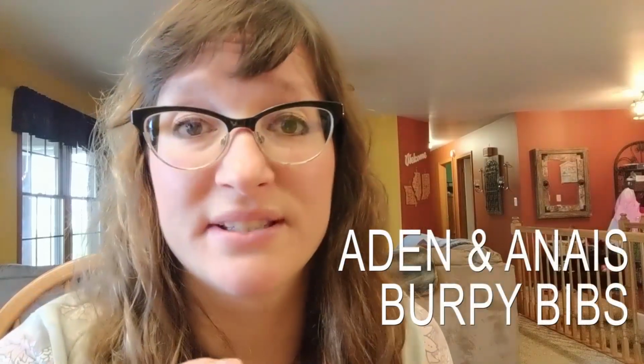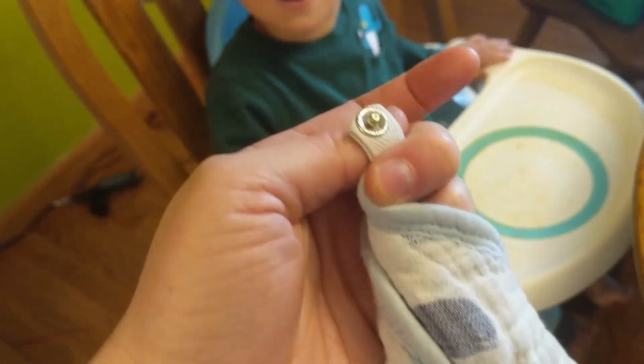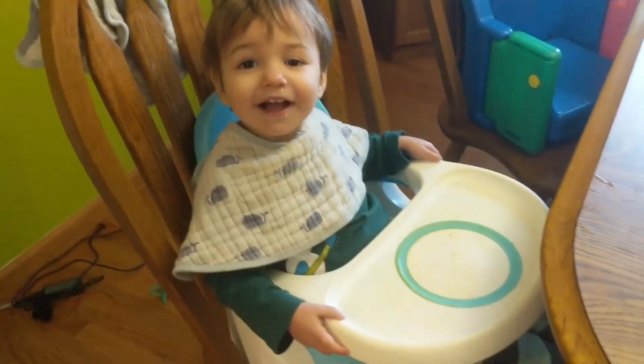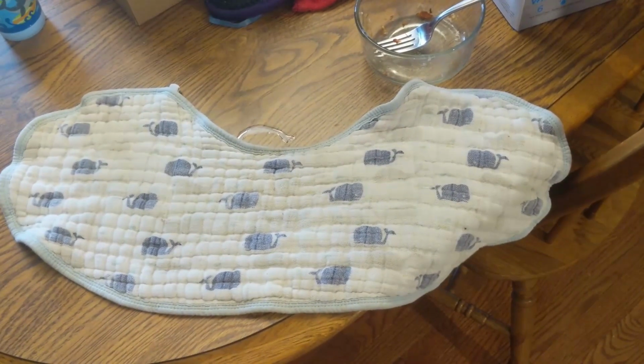High-end burpy bibs. This is Aden and Anais. I don't even know how to say that, but you guys know what I'm talking about. First of all, snaps. If they're Velcro, just forget about it. The kid's gonna rip them off and scoff at you. The reason they're awesome is because it actually covers them and keeps crap from ruining every outfit. But they are kind of pricey, so they're a really good gift.